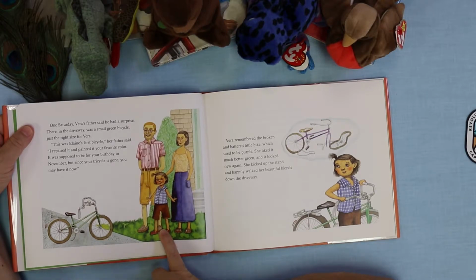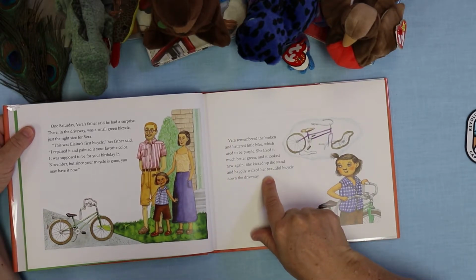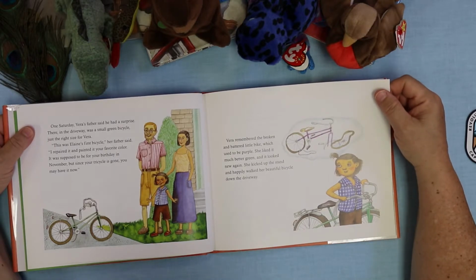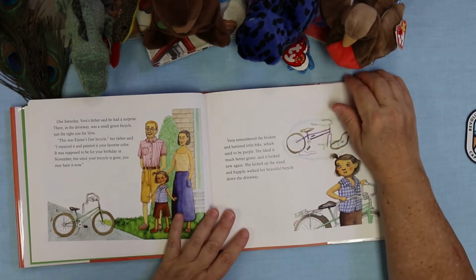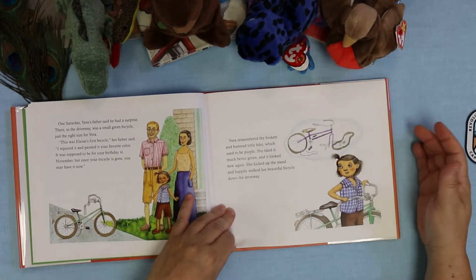Wow, look how excited she is. Look at that. Vera remembered the broken and battered little bike, which used to be purple. She liked it much better green. It looked new again. She kicked up the stand and happily walked her beautiful bicycle down the driveway. Look, it has a rack on the back. What would you put on that rack? Maybe books from the library?